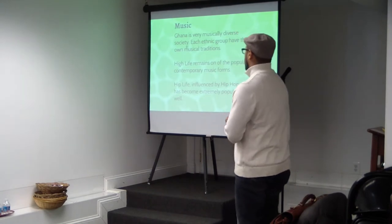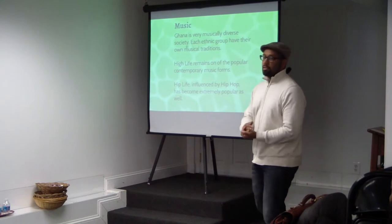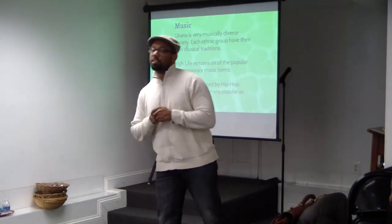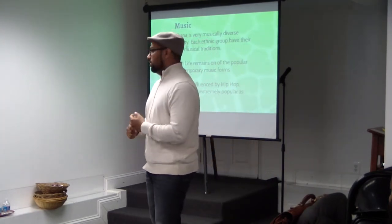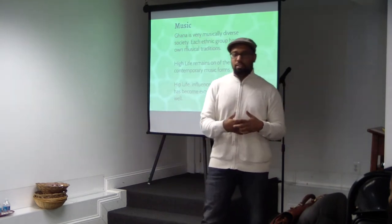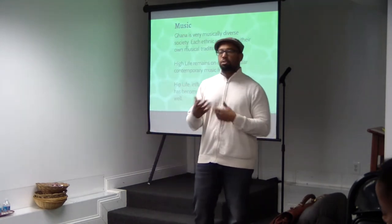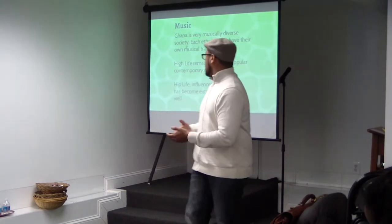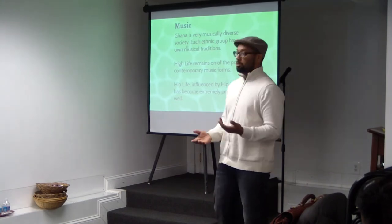Music. Ghana is a very musically diverse society. Each ethnic group has their own musical traditions. Now in Ghana you will find, for example, African people that play djembe. But the djembe doesn't come out of Ghana. The djembe is a drum that comes out of Guinea or Ivory Coast or Senegal. It's not of the Ghanaians. They have their own drumming traditions. I think it's another misnomer we sometimes have. We see a drum and think that's just the drum, but there are definitely overlaps, and at the same time, there are differences as well.